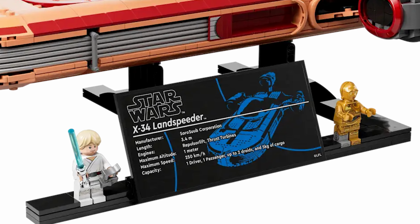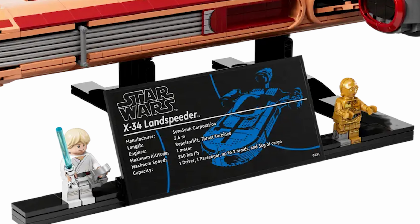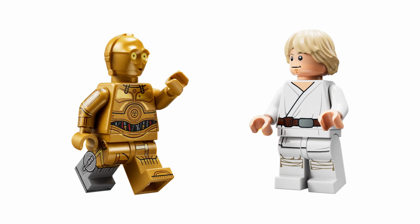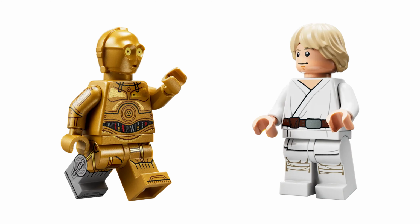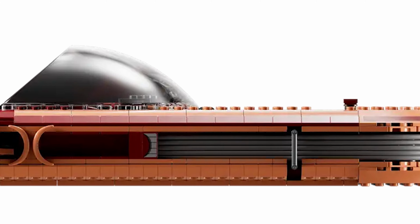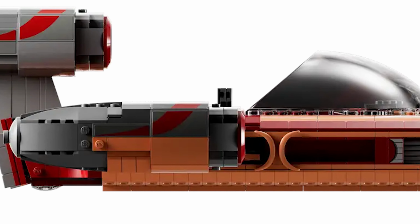There's a display stand to put the figs on, and I'm not going to be putting them in the set to look like they're riding in the landspeeder. Might I add, both of the minifigs in this set are amazing with that Luke Skywalker and that dual molded leg C-3PO. The landspeeder is very good at what it's supposed to be, which is obviously a landspeeder.